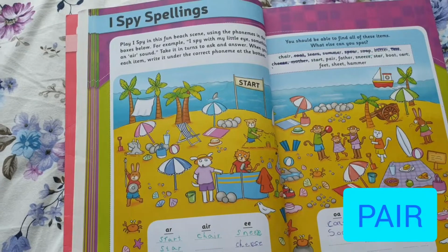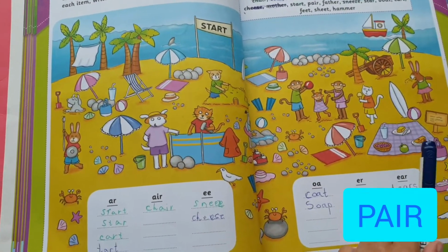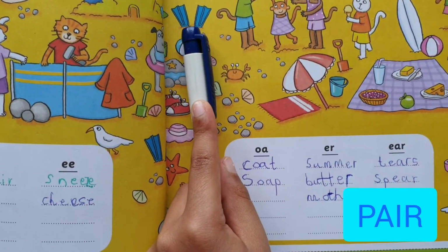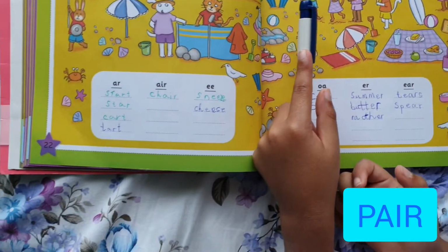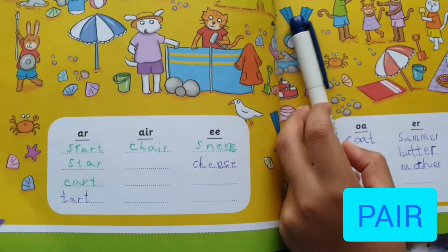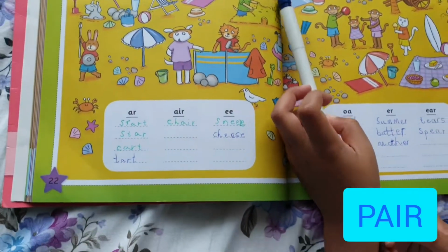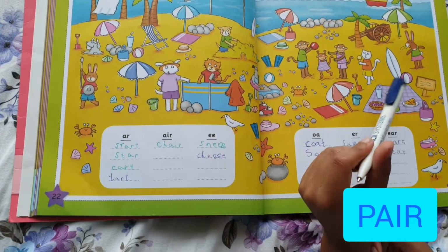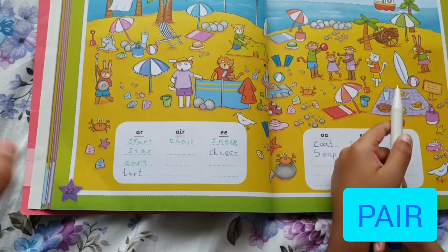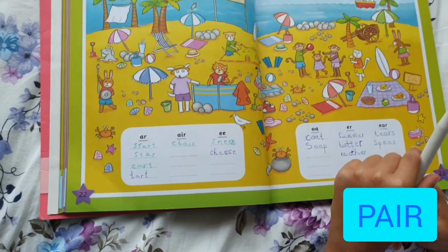Pair of shoes, something like that. Yes, pair of something. There's a pair. Yes, that's an example. And what is that actually? Those are swimming shoes. Yes, that's right. Well spotted. There's two surfboards, a pair of surfboards. One on this page and one on this page. And there's a pair of shoes. Maybe it's the shoes.